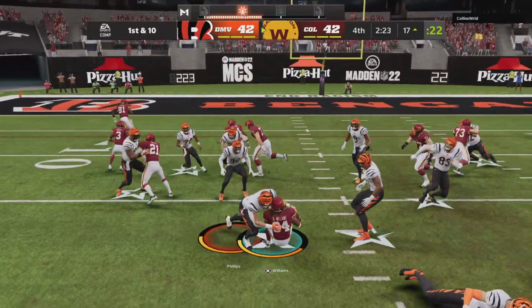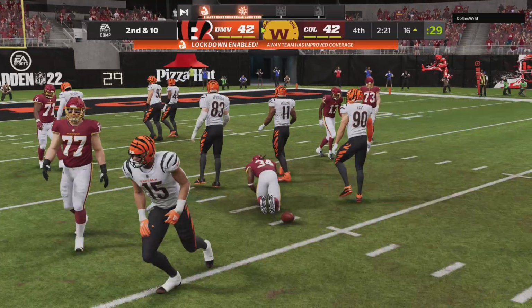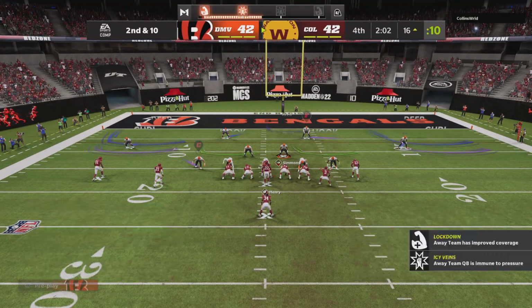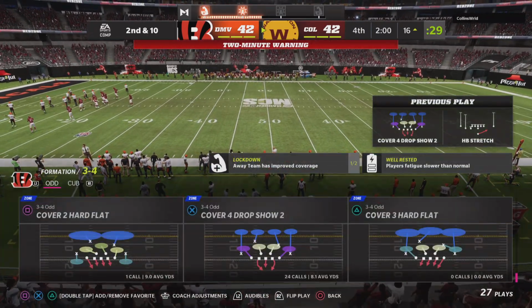They try the left side here with Williams. And for one of the first times tonight, he's going to be held up at the line of scrimmage. Call it no gain on the play, and it'll be 2nd down at the 16-yard line.